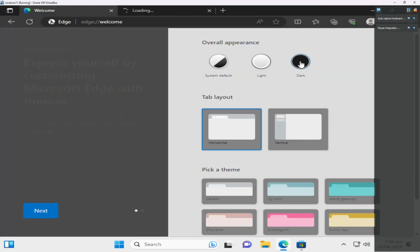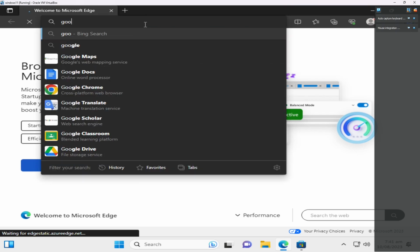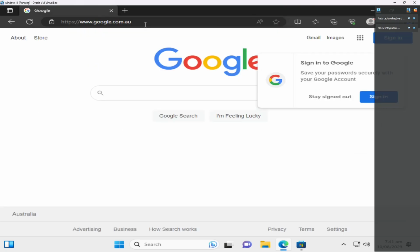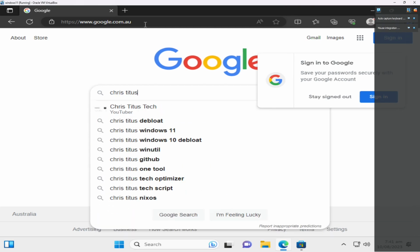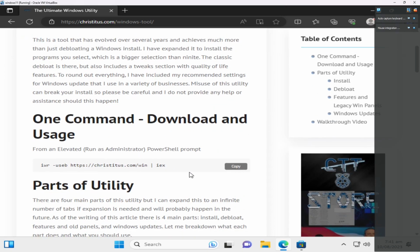Yes, good. But we can go a step further here. We're gonna go to this, Titus. Yeah, debloat. This is one of the most, if not the most useful Windows 11 tool I know of.